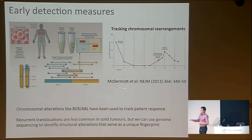And so I'm going to go into this in a little bit of detail because it's important also later in the talk. This is work from Ulton McDermott, but also similar studies were going on at the same time at Bert Vogelstein's group at Johns Hopkins. What they did was they started with a cancer patient. They did a detailed genomic characterization of the tumour. They identified particular rearrangements in the cancer, and they designed specific primers to be able to amplify those alterations.